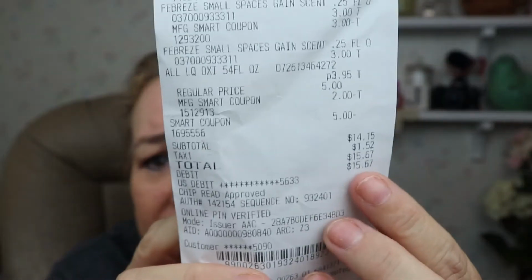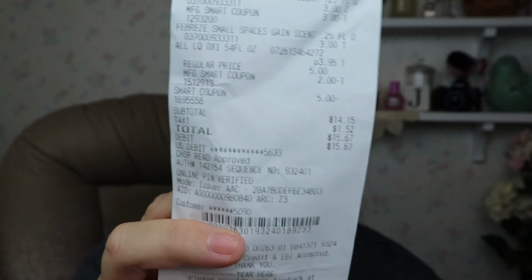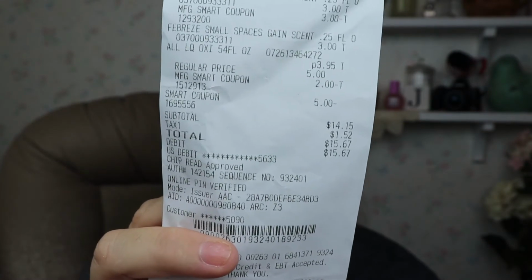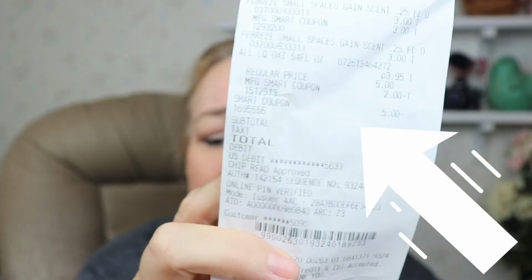So, okay, you're thinking, ooh, Stephanie, that's not good. Hang on. So that brought everything to $14.15. Oops, hear my phone? Lordy mercy. $14.15. And remember, you're getting $2.25 times two back. So that's $4.50, making it under $10.